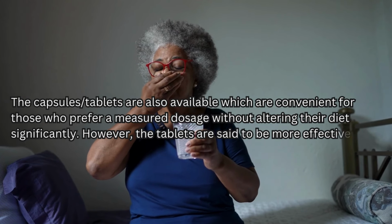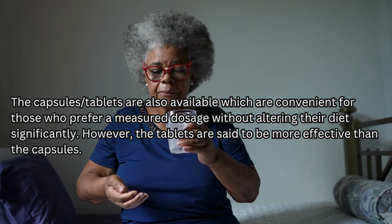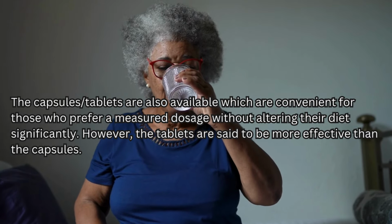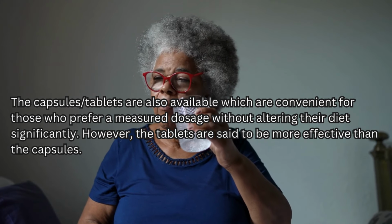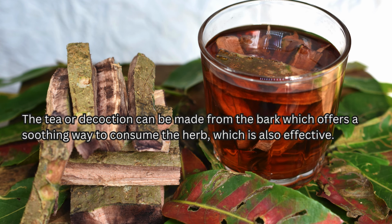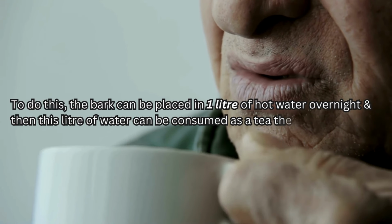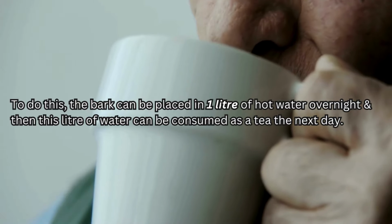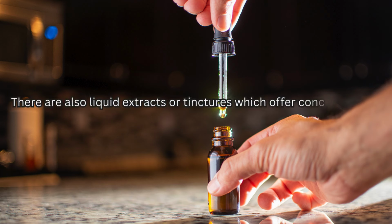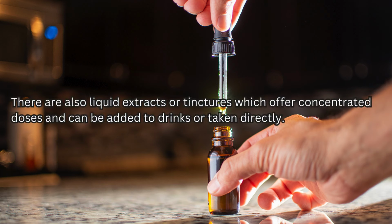The capsules or tablets are also available, which are convenient for those who prefer a measured dosage without altering their diet significantly. However, the tablets are said to be more effective than the capsules. The tea or decoction can be made from the bark, which offers a soothing way to consume the herb, and is also effective. To do this, the bark can be placed in 1 liter of hot water overnight, and then this liter of water can be consumed as a tea the next day. There are also liquid extracts or tinctures, which offer concentrated doses and can be added to drinks or taken directly.